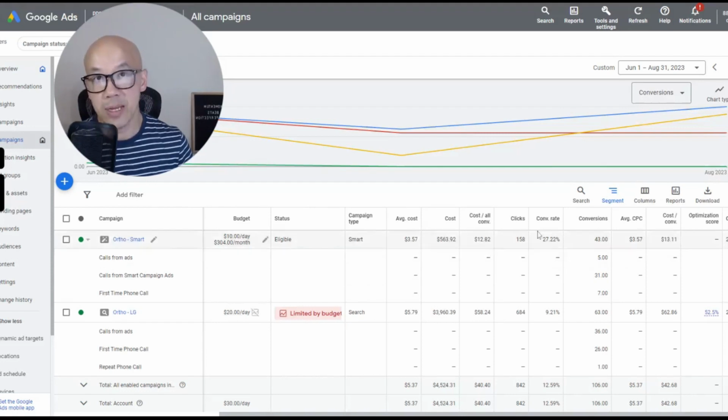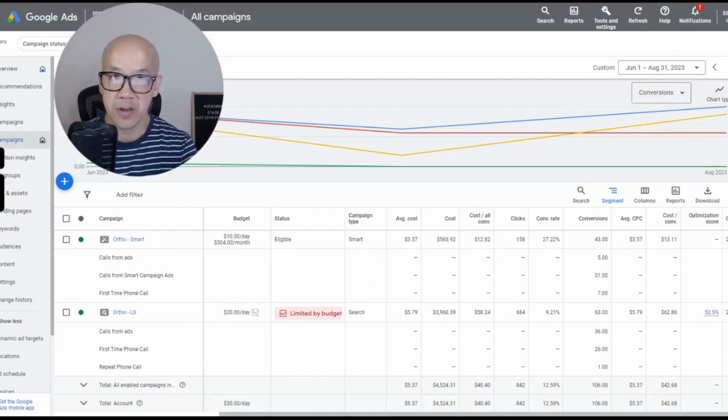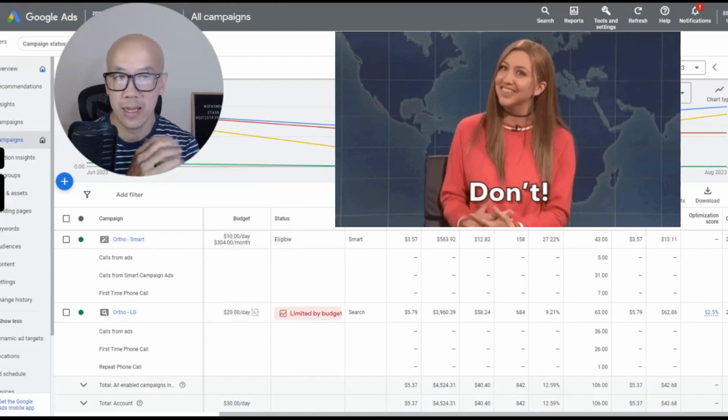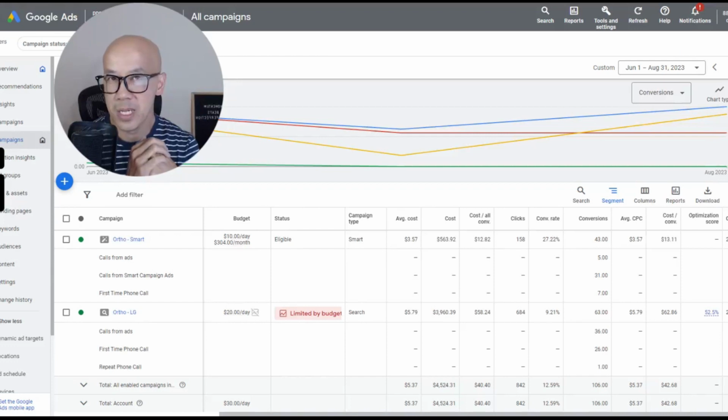That's one of the things that Google doesn't really tell you. If you talk to their Google reps, they'll sit there and tell you, hey, you should trust in our smart AI. But the reality is that Google's AI really isn't as smart as you think it is. And if you know what you're doing, as obviously we do, we'd rather rely on our human experience.